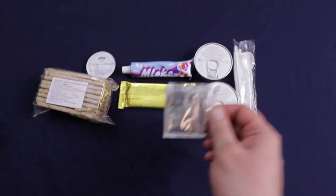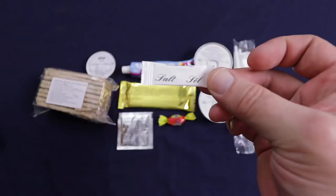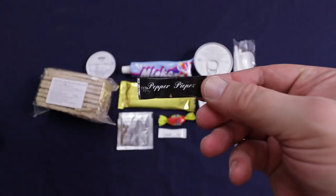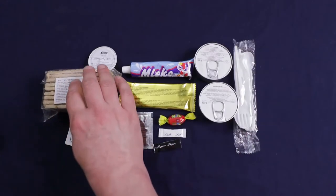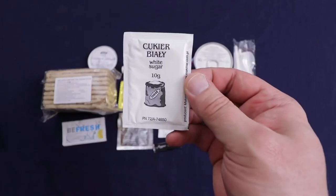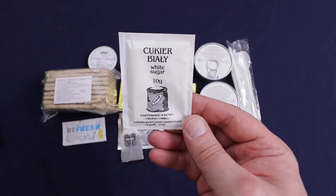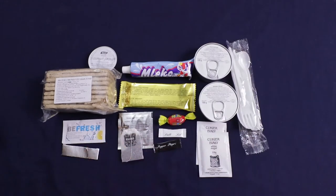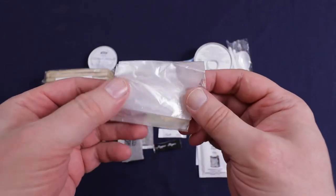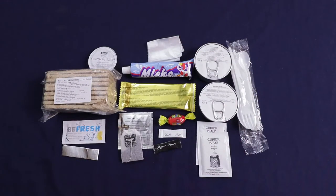Have our instant coffee, a vitamin C candy, salt, pepper, a moist towelette, a 10 gram pack of sugar, smells like your standard black tea, another 10 gram pack of sugar, a stick of gum, smells like peppermint, and a small bag for your trash. Okay, and yeah, that's everything. Got a nice little breakfast.